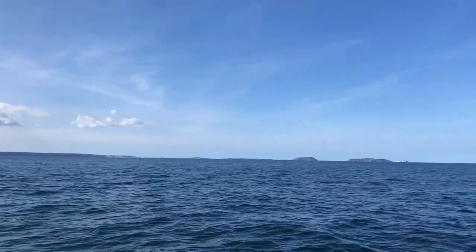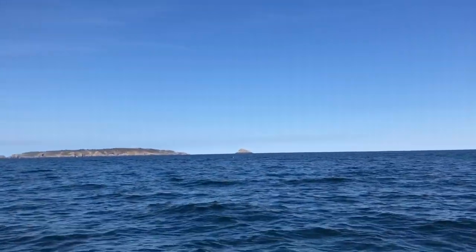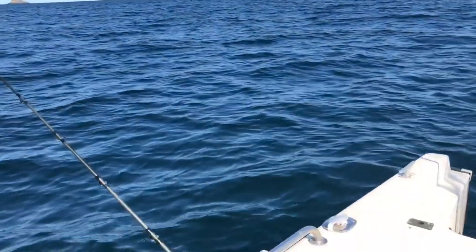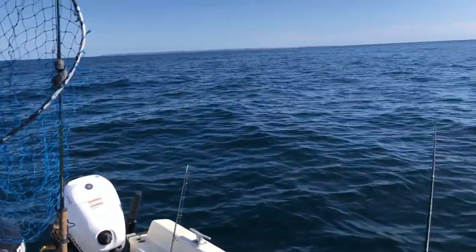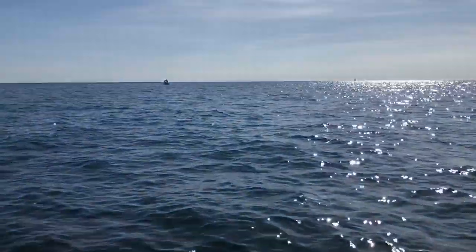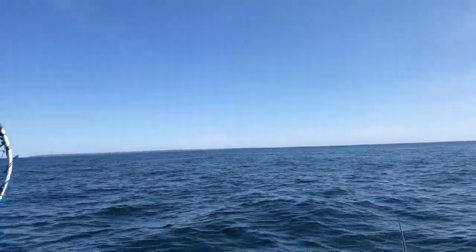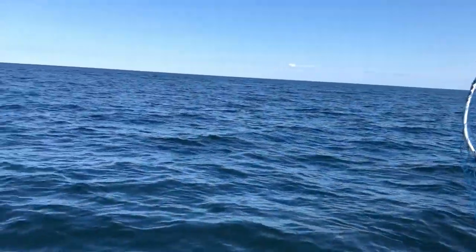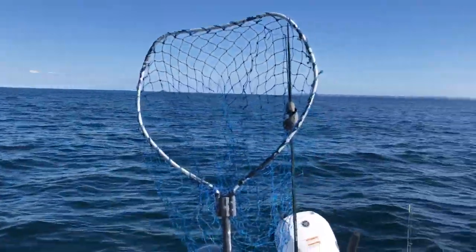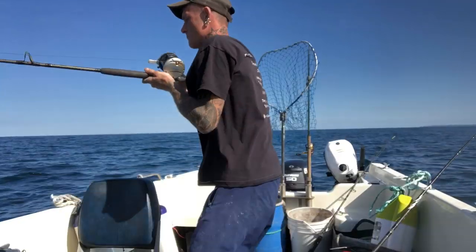Well, guys, look at this. You can't beat this. Sark, Herm, Jethou, Brecqhou in the background, rods out, baby. Turbot on the deck, love it. Other fishermen with you. You can't beat this, guys. What a lovely Saturday, Sunday afternoon. Anyway, like I said, stay tuned, and hopefully you get a few more of those poppies. Woo!